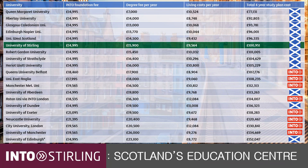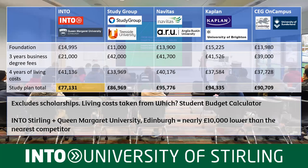So if you have a student who is looking for a low cost study plan, or if you are a student and money is a big concern, then Scotland is the place for you to come in order to get that affordable study plan. And when you add in the job prospects, which we'll talk about a little bit later on in this presentation, you actually have one of the best returns on your investment in the entirety of the UK. And it's also a similar story with some of our foundation providers here in the UK as well. When you add in the cost of the Into programme and the Queen Margaret University degree, which is in Edinburgh, and you compare that across some of our competitors across the foundation network, again, Into plus the Queen Margaret University is one of the lowest cost study plans here in the UK.